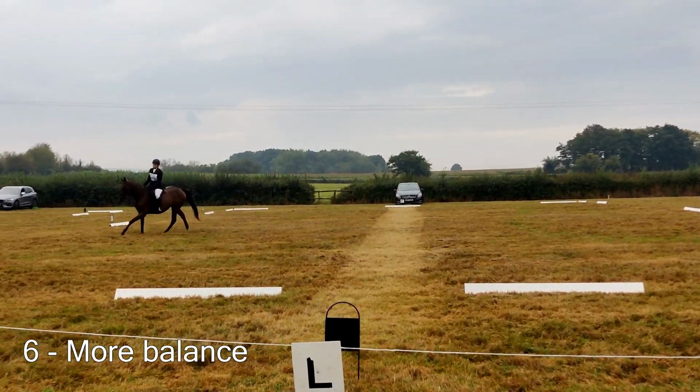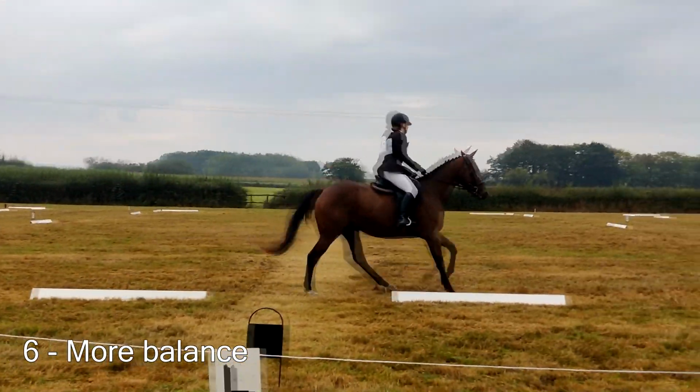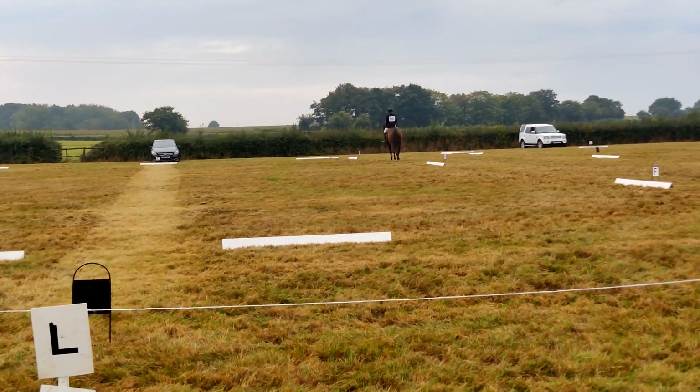But Ray drops his head. He goes really lovely. I just need to get him to maintain it and keep his balance. But once he gets a stronger core and more of a top line, I think that will come quite nicely.